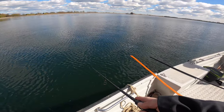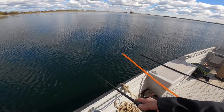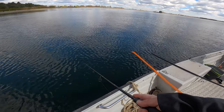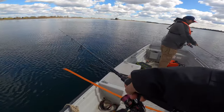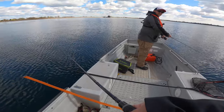That was a tap. Yeah? Yep. If you just keep going, they'll keep chasing. And you don't really get a real solid hit, when it just goes heavy, just lift into it. First tap. It's quite a hard thump. Is it?